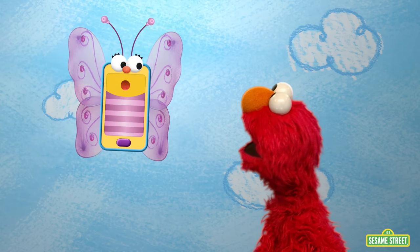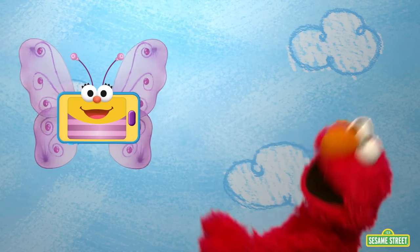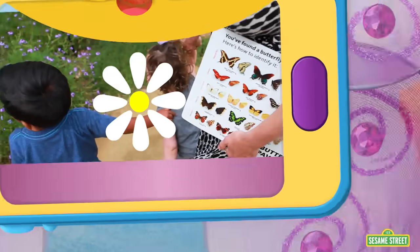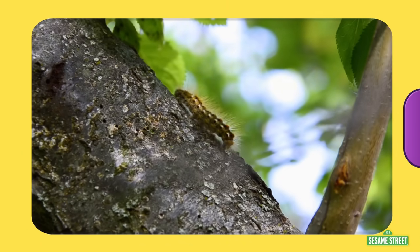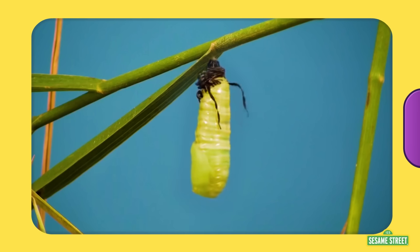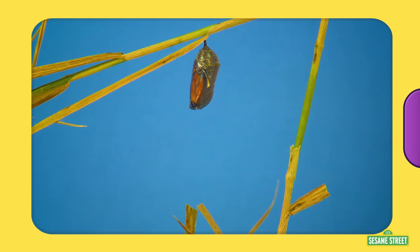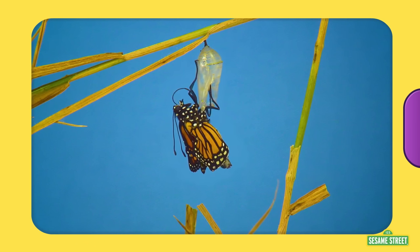Well, what do we do to learn something new? We look it up! Searching the net for butterflies. Here we go! Butterflies start out as caterpillars. The caterpillar builds a chrysalis all around itself. Inside the chrysalis, the caterpillar goes through a metamorphosis, a big change, and turns into a butterfly.